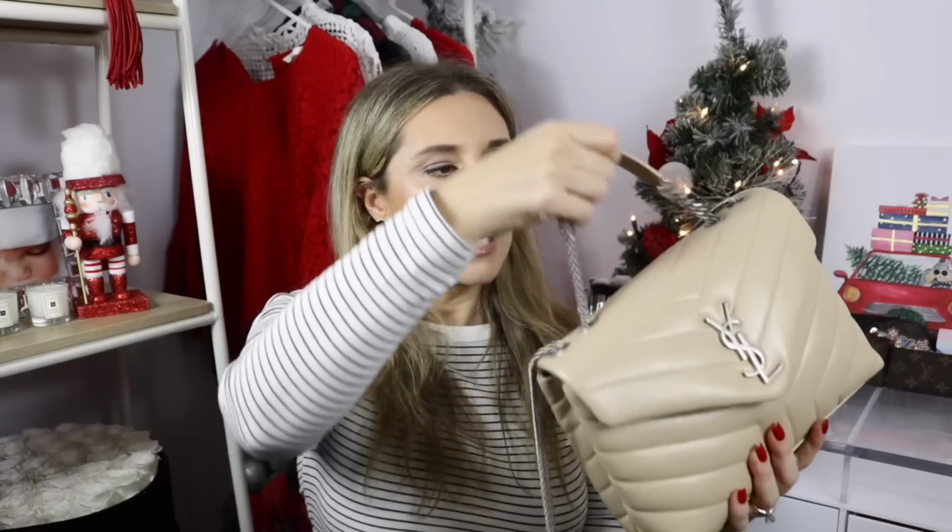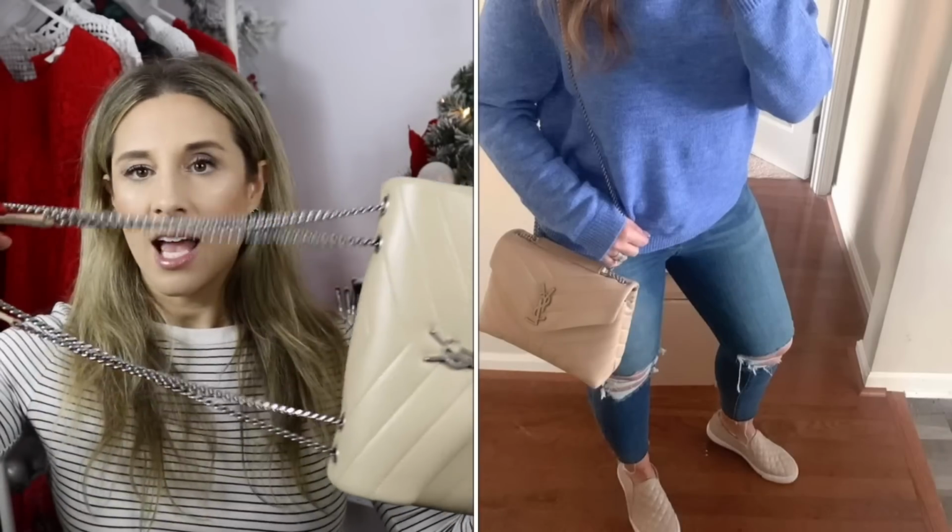But you open it up and it has 2 compartments, and then it also has a zip. One complaint I do have, I do wish it didn't have this center compartment because I feel like you could fit a lot more. It has this magnetic closure. It does not have a pocket on the back, but I love that sound. You can wear it as a shoulder bag, and then you can wear this as a crossbody. It is a really, really great bag.